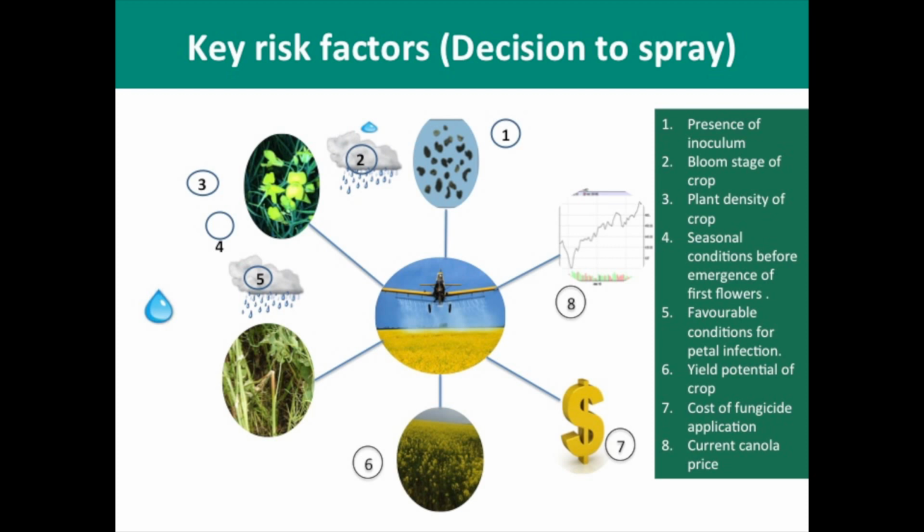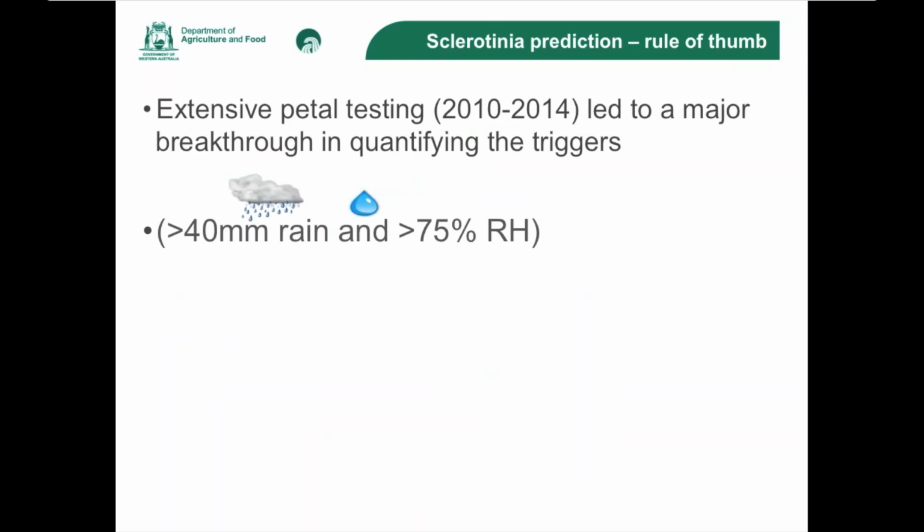So all these other factors, you probably know by now. One of the hardest things is you have to find out what are the conditions which will drive the epidemics in your canola crops. To address this, we have done a lot of work, especially over the last 5 years, to find out the major weather drivers which are responsible for causing a lot of disease in your crop. With the results of petal testing over the last 5 years, we have found the triggers. I'm very pleased to say that.